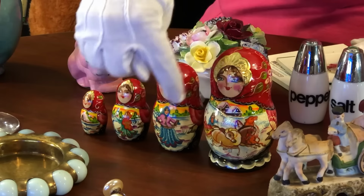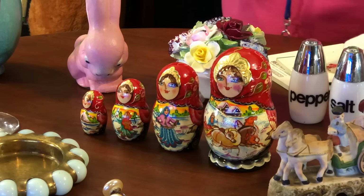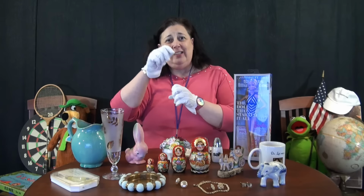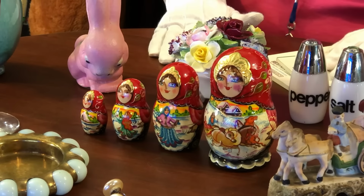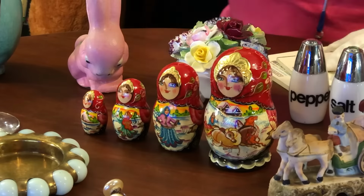If you'll notice, there's usually on the belly scenes. They're usually scenes from a Russian folk tale. So they would have a doll and they would tell the story as they basically put the dolls inside one another, and they would have a nest. That was the idea. Value on this set of nesting dolls, about $150, came right from St. Petersburg, Russia. Very, very beautiful, hand painted.